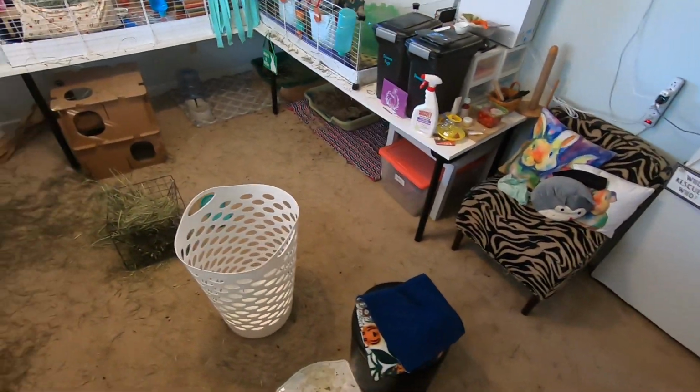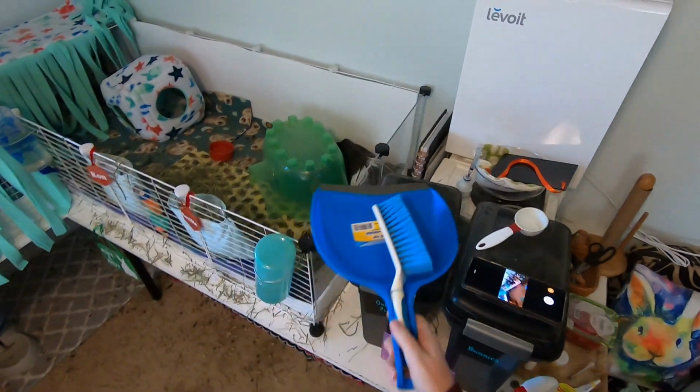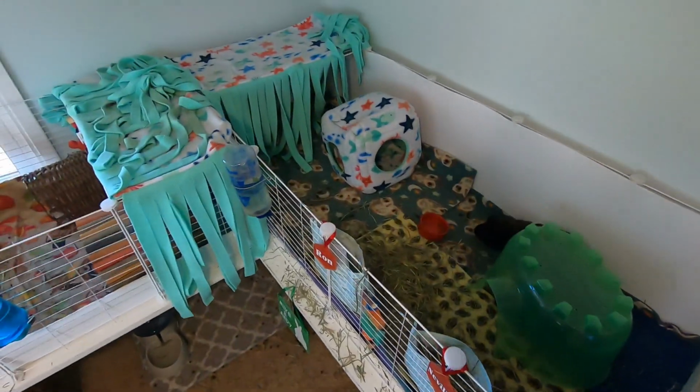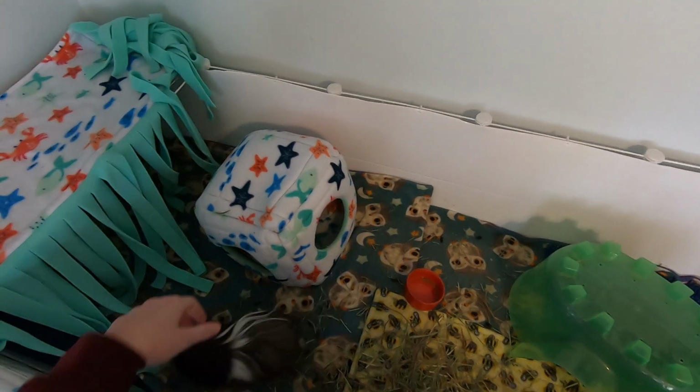I'll probably talk through cleaning the guinea pig cages and then go ahead and speed up the vacuuming and whatnot, since, you know, it's loud and all of that. So we're just gonna get started. I usually start here with the boys' cage.